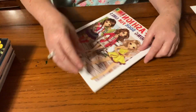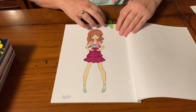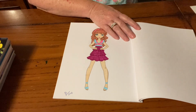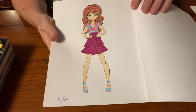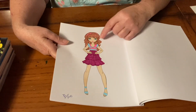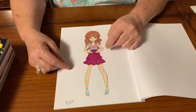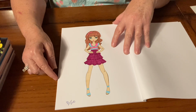This is the fashion coloring book for girls. Super sweet pages. Super quick to do. I only did one in here this month, but isn't she so cute? I love how she turned out. Love the bow in her hair. And I made her clothes different colors. And I think she's sweet, and she turned out great.